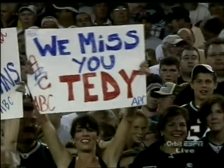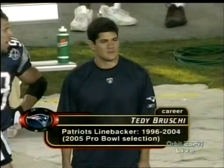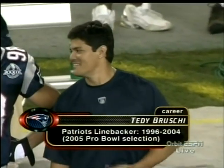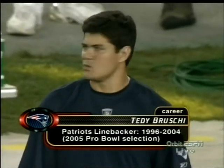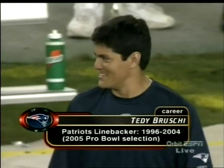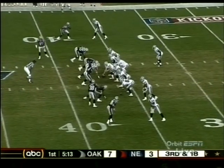Well, everybody was stunned to learn shortly after the Super Bowl last year that Teddy Bruschi, the linebacker for New England, had suffered what was described as a mild stroke. So there is Teddy. He hopes to play again this season. The chances of that are infinitesimal. But he does, for certain, want to come back and play next year. Michelle will talk a little bit about it later, but there is Teddy Bruschi on the sideline.